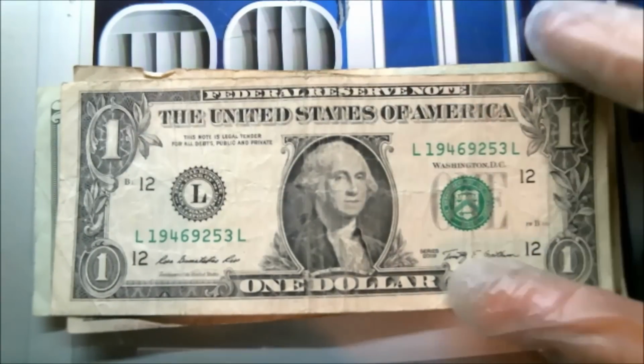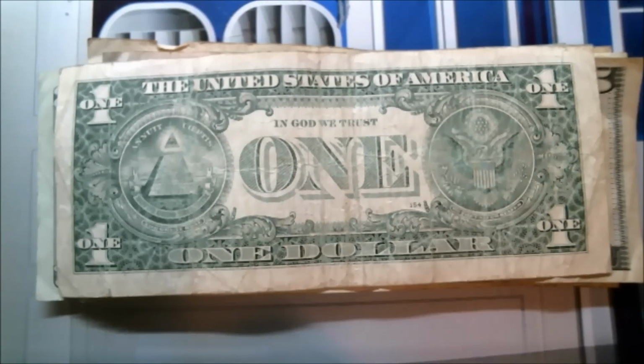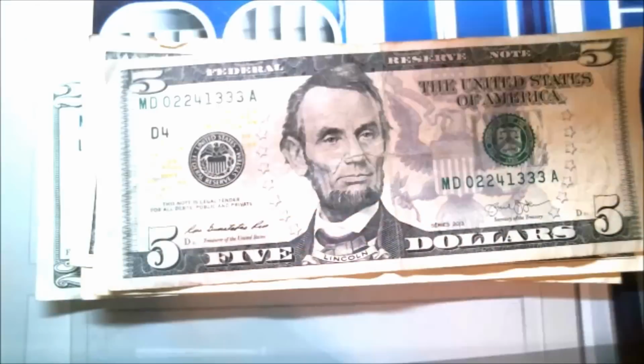Next one, also, this is a series 2009, so a little bit older. Nothing crazy, though, that I'm looking at. The reverse of the bill seems pretty beat up. Let's move on.